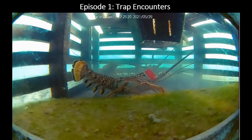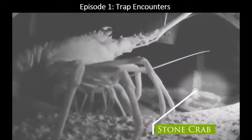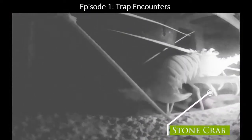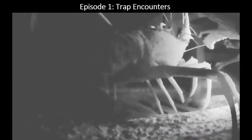So they're good predators. And here's a shot at night. So this is an infrared light, shows up as black and white. And there's the stone crab. This is a little tiny stone crab. Stone crab are not normally predators on lobsters. And in fact, if that stone crab was any smaller, the lobsters would eat it. But in this case, it can break off their toes.